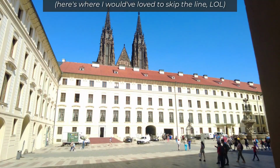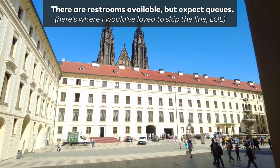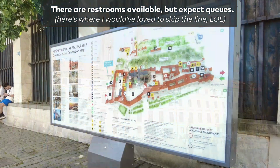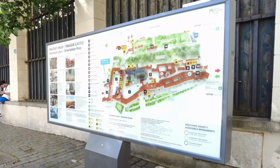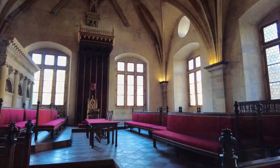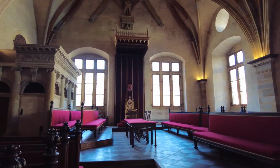There are restrooms available at the castle and they're actually very decent. They are free of charge, but there may be queues, so have that in mind too. Don't wait until the last minute. Save a couple of hours for this stunning attraction because there's a lot to see and many photos to be taken.